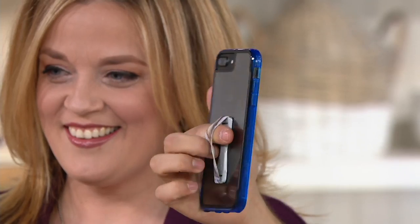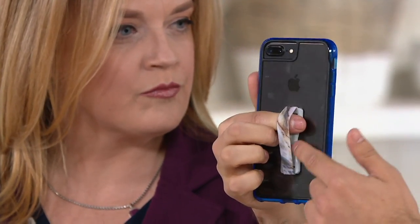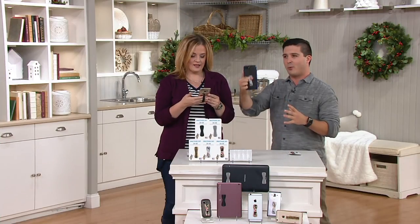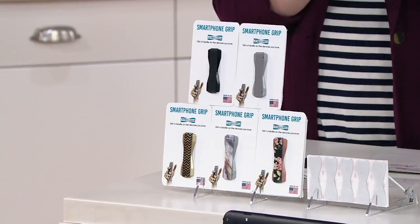It's a piece of elastic on the back of that, which comes in all different colors as well, which is great. And then there's a piece of plastic here with that high-grade adhesive. It's one of those things that I have been saying to myself, why did I not think of this? I think this is brilliant. I love how flush it is to the side of your phone.